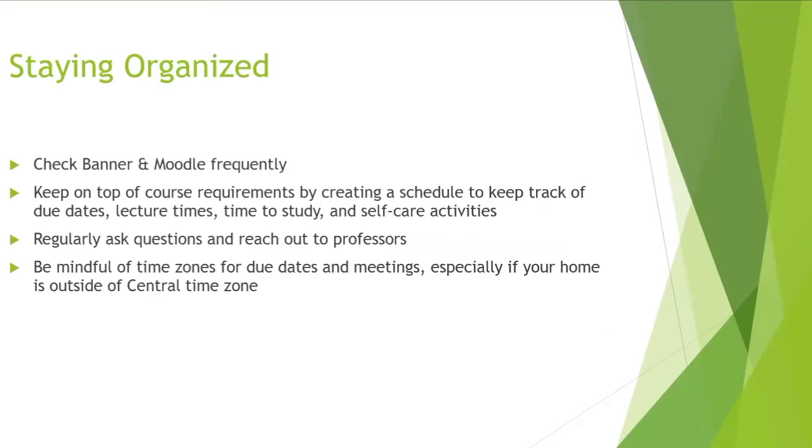Also, keep on top of course requirements by creating your own personalized schedule that has all your due dates, your lecture times, time to study, and self-care activities. You want to make sure that you include time that you're not studying in your schedule so that you can take care of yourself as well. Because I know that this online format is creating anxiety for some people. So you want to make sure you take care of yourself. Next, regularly ask questions and reach out to your professors.